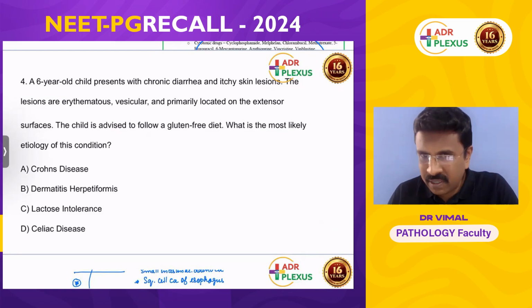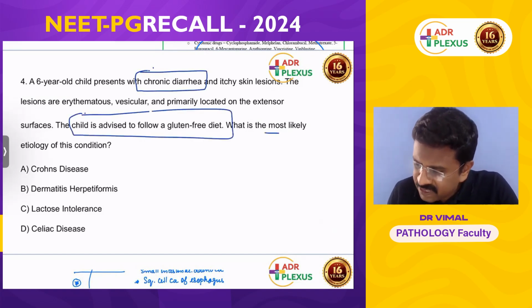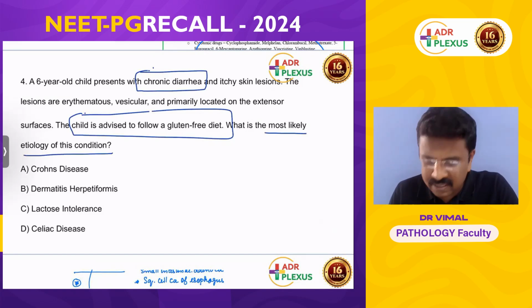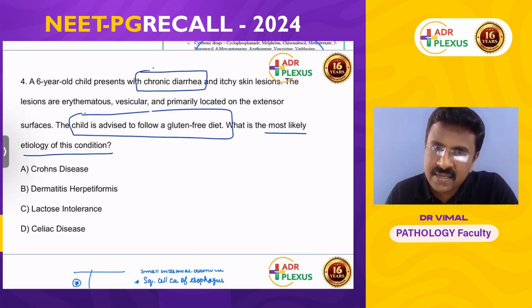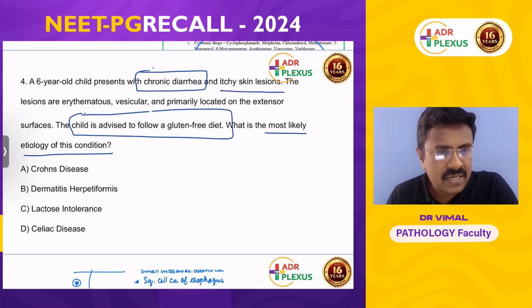One of the classical histories is chronic diarrhea, and also the child is advised to follow a gluten-free diet. The most likely etiology of this condition is celiac disease, because this is a gluten-sensitive enteropathy. The itchy skin lesions can be dermatitis herpetiformis, which is associated with celiac disease. But the main thing here is the chronic diarrhea and the gluten-free diet.